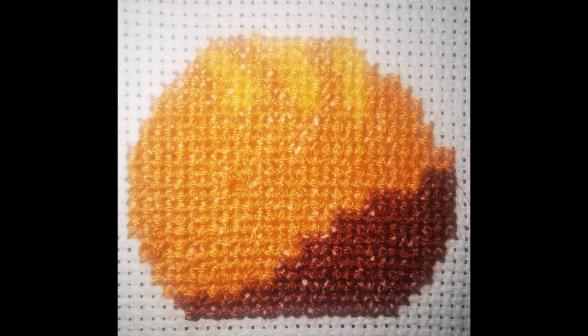Well, I continue to be in cable hell. Okay. Oh, is this the jumper? Yeah. I'm getting there. It's very slow progress because it takes like 2 hours to do four rows because of the amount of cabling. Wow. That's dedication. I've also started making, because I've got a lot of green left over because I bought way too much for my snail rug.